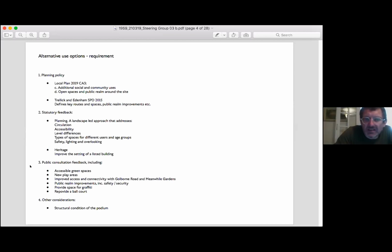Just another question on community use. Would a supermarket be community use? No. That's retail. Retail, yeah. Okay. We can always come back to this if there are further questions. Large supermarket.